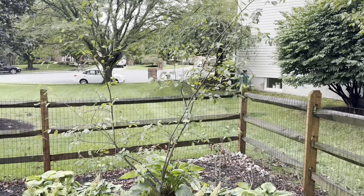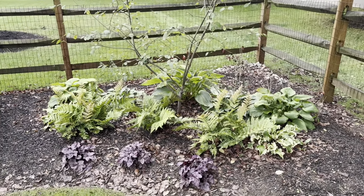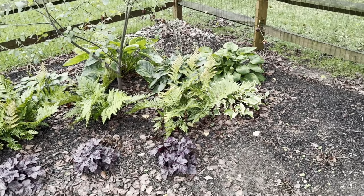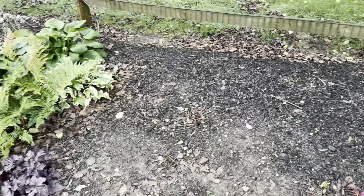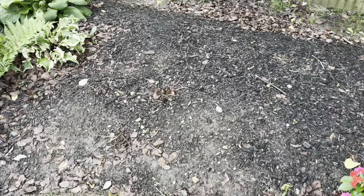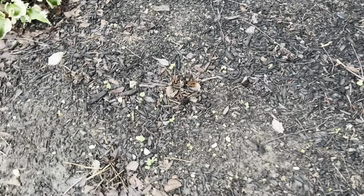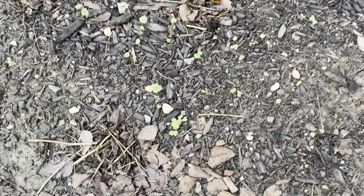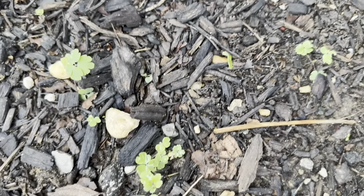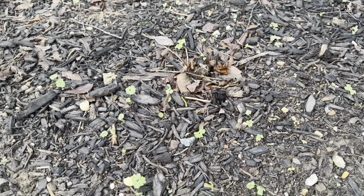This is our Autumn Brilliant serviceberry bed, where I have a lot of my hostas and ferns and Wildberry heuchera. I previously had some Bruno right in here that died off on me, so I'm going to try that again next year, see if it takes. And I have a lot of columbine popping up. I had three columbine plants right in here, and a lot of baby seedlings popping up. So hopefully next year I have a lot of columbine right here.